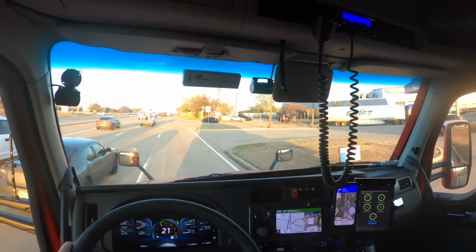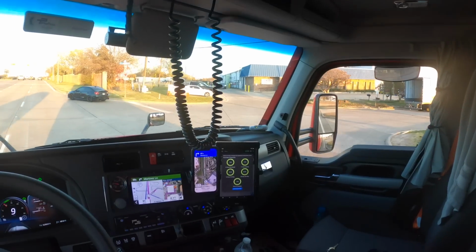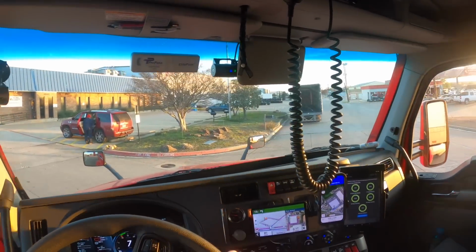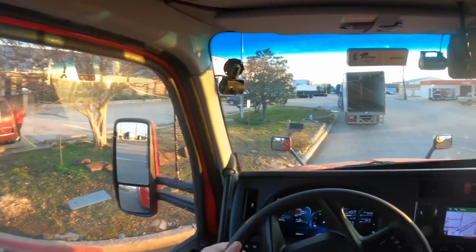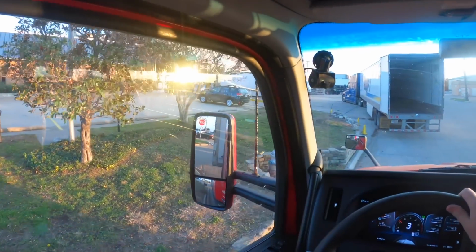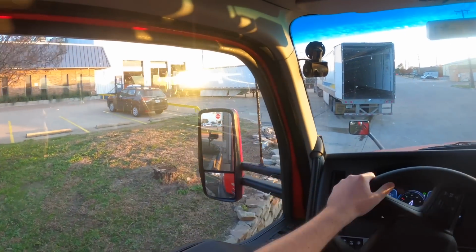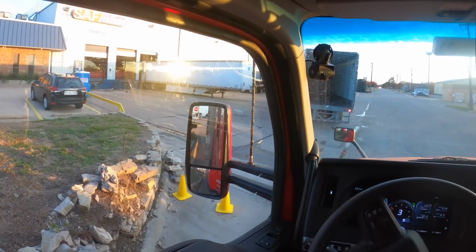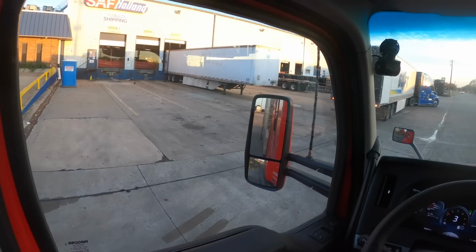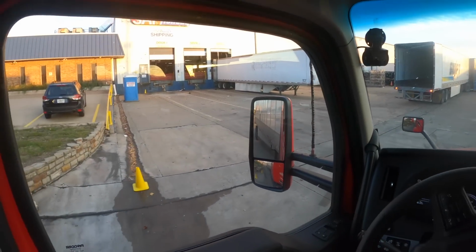Alright, this guy's gonna have to get out of my way. Bro, come on. Turn left. But I'm gonna go check in here since this Swifty Swift is getting out of my way. No. Hopefully he's not going into door 1 or 2. Alright, hold on. Alright, I need to go check in now.